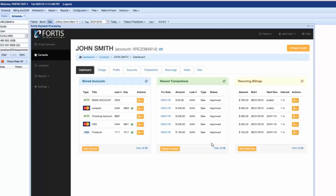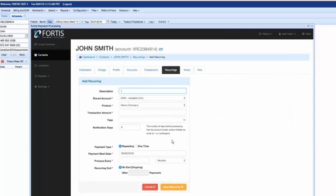Now, a lot of offices are doing more care plans or wellness type visits with patients. And so for that, we do have a whole section where you can set up reoccurring payments. This is really easy. We're just going to click Add Reoccurring. You can put a description in here. You can select from any of your stored accounts on file, and you can see here this is where having a nickname for the card really is helpful.